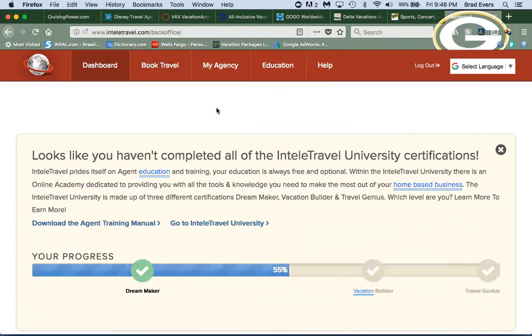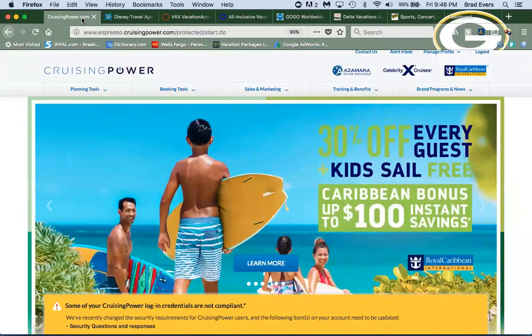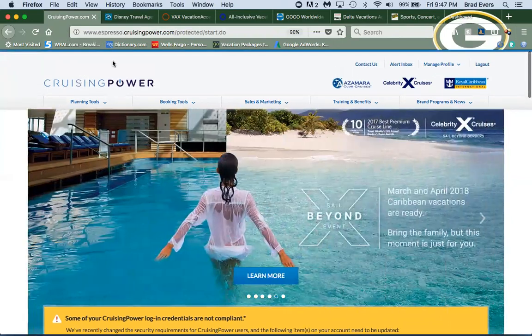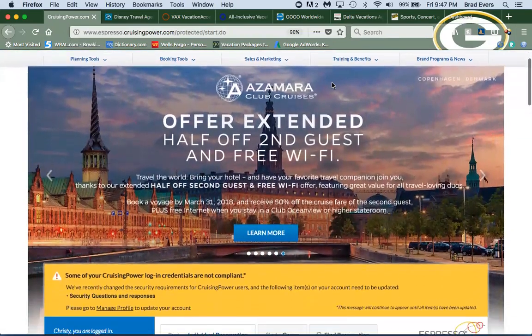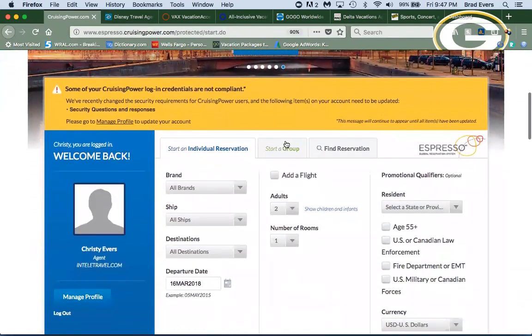Again, you're going to recognize some of these since I use them a lot. These are not the only places. These are my go-tos. That's why I bring them up over and over again, because they're my personal favorites. For example, all the major cruise lines have their own portals. And here's an example of Cruising Power, the travel agent portal for Azamara, Celebrity, and Royal Caribbean. So you can book everything directly here.